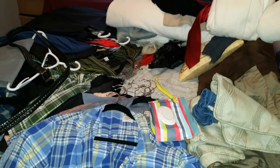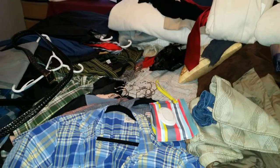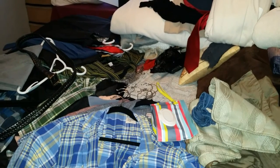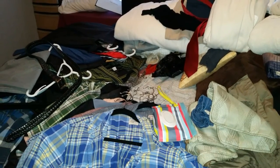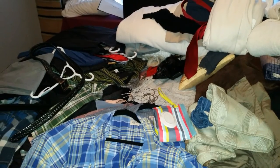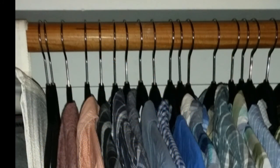How are we going to arrange our clothes? Are we going to color code them? Or are we gonna put them by style? And what type of hangers are we using? I'm replacing the white thick hangers we had before with these black non-slip hangers I got from Costco.